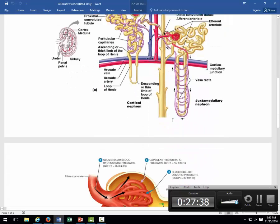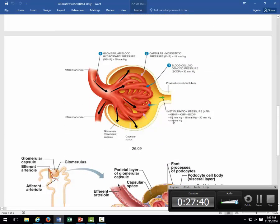So the next picture has a nice blown up picture. So here's the afferent arteriole. So blood flows in under the pressure. You know, there's normal pressure outside of it. Like in the renal artery, for example, the pressure might be 95 millimeters of mercury. But by the time it gets into this afferent arteriole and the glomerulus, that pressure has dropped down to 55.